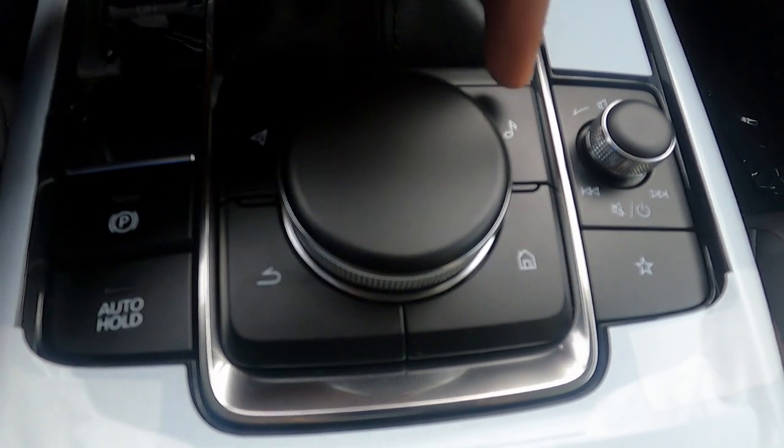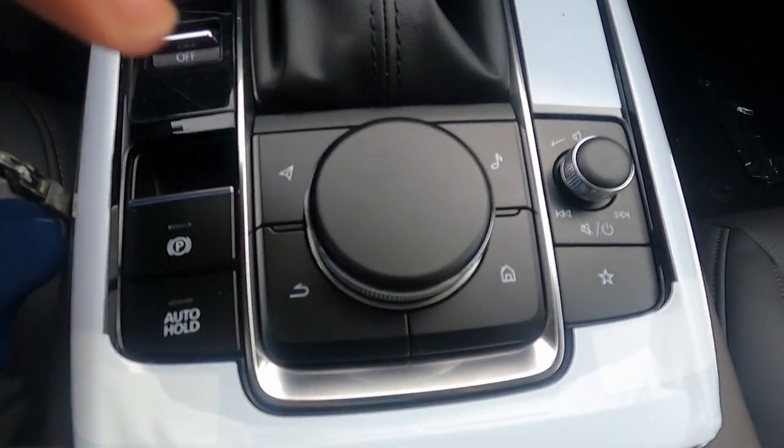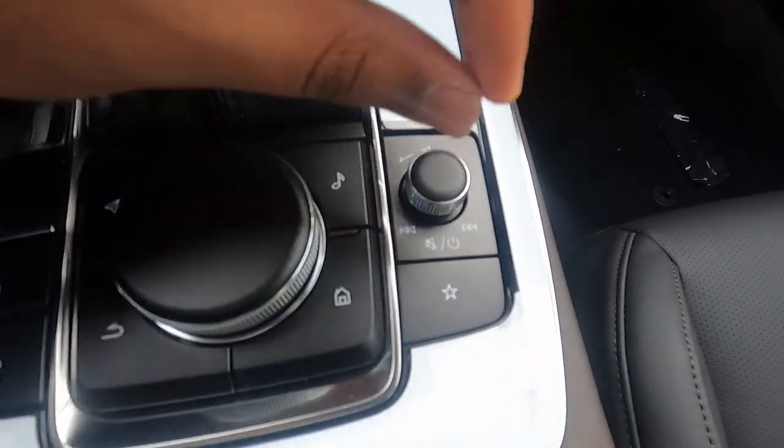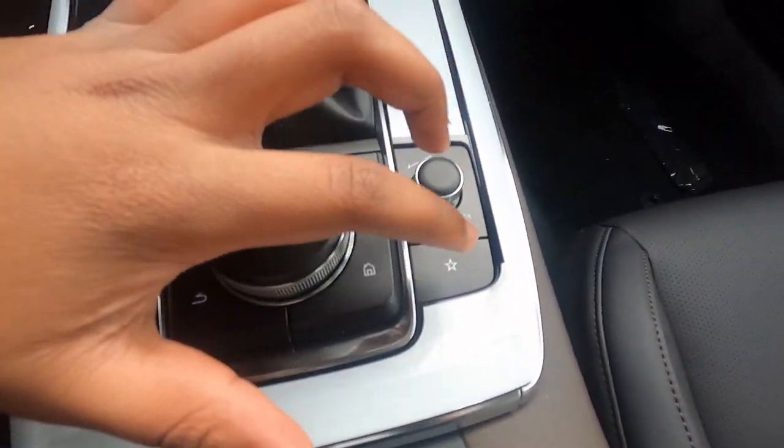Of course, you do have some shortcut buttons for your audio, your navigation settings or maps, back button if you make a mistake, home button. Of course, you do have your volume knobs right there, track forward and back, and a preset favorite button right there.